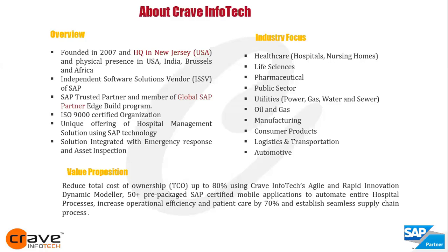Along with SAP, we are also partnered with Zebra. Zebra is one of the renowned global names in mobile computing devices for manufacturers and industry. We are an ISV as well as reseller partner of Zebra. We are also an ISV and reseller partner of HERE Technologies for geo-enablement solutions. We are an ISO 9000 certified organization, as mentioned over here.